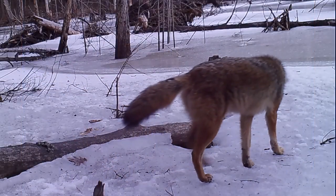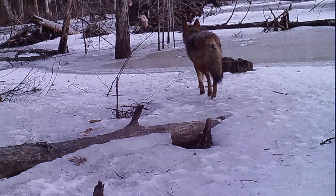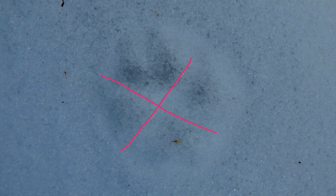Canids include domestic dogs, coyote, and foxes. Although they have 5 toes on their front feet, their paw prints usually show only 4 toes, often with imprints from the claws just above the tips of the toe pads. The middle toe pads are side by side, whereas the outer pads are below, right, and left, and tilted slightly outward. One of the easiest ways to recognize a canid print is by drawing an imaginary X between the pads.